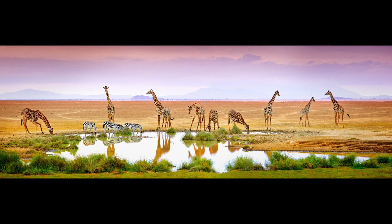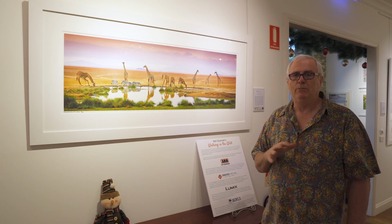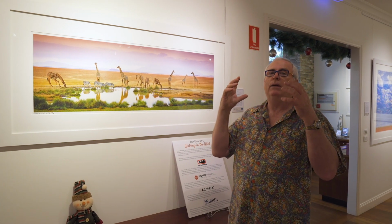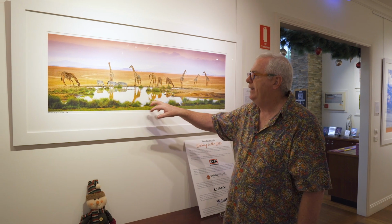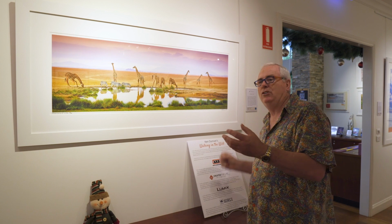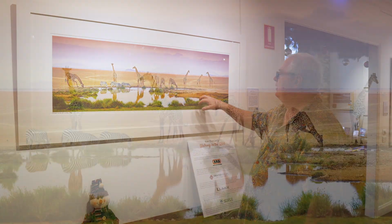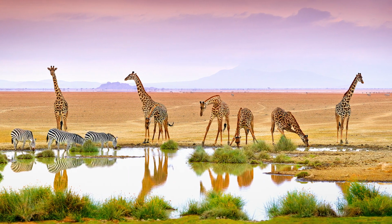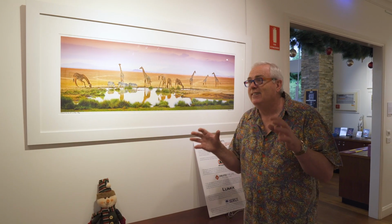They were very nervous. The reason is that when they're drinking, giraffes are very vulnerable, because they're bending down and it takes them a lot of time to get back up quickly. Lions also love to hide in places like this and wait, and when the giraffe's in a vulnerable position, they'll just go out and grab them. If you look at the picture, you'll see bones of a giraffe that's obviously been taken there at an earlier stage.